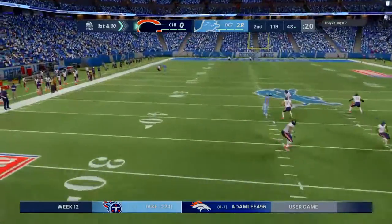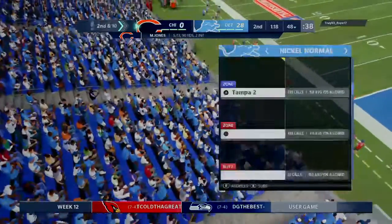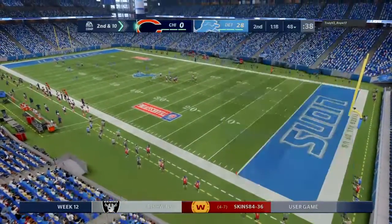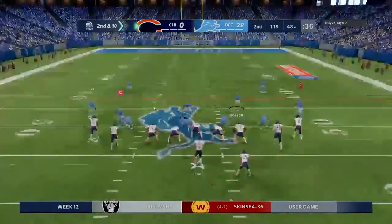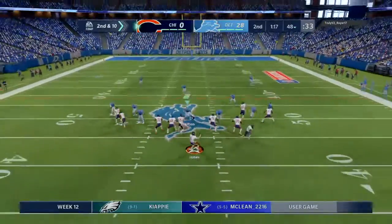Steps away to his left. And it's incomplete. Well, the incompletion, yes, but maybe here not the worst thing in the world? No, not on 1st and 10. It actually gives them a chance to regroup, relax just a little bit. They huddle up, talk it over. Then they get a chance to continue their drive.